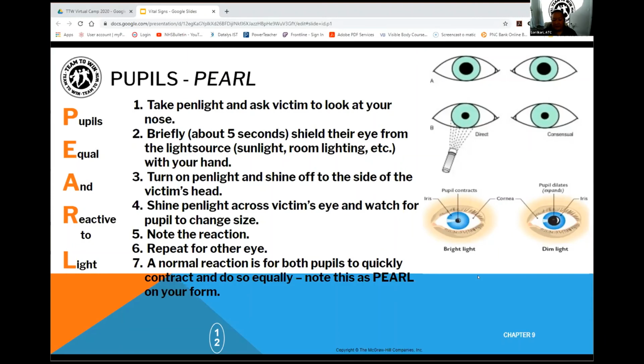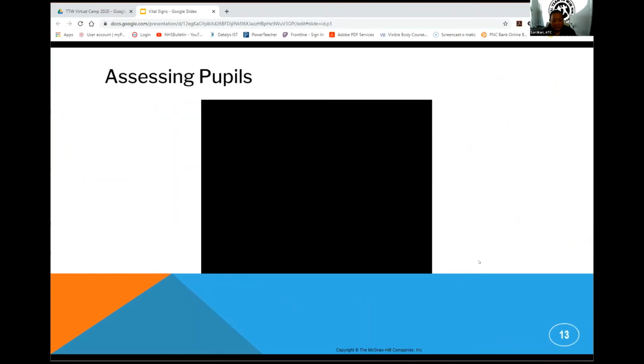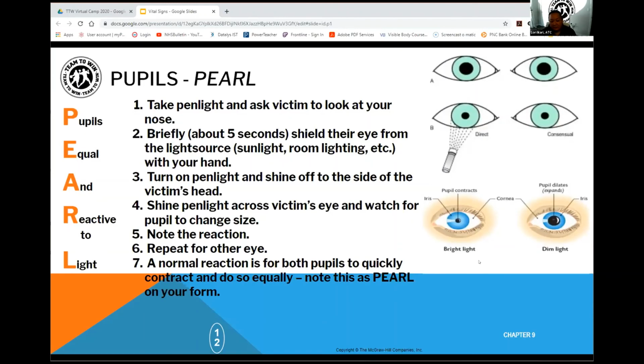And you're going to hold it for about 5 seconds. You don't want to hold it on there forever because then you're going to see spots. But both sides should be reacting. Okay. If both sides don't react, or if it doesn't constrict, then we know we have problems and we need to get you to the ER right away. Okay. When you go into shock, your eyes are going to tell us a lot. They may not react as quickly, they may dilate really big, or they might constrict really, really small. Your eyes are going to tell us if there's something going wrong within your nervous system.